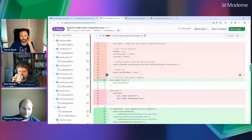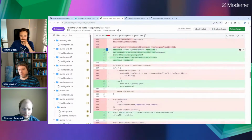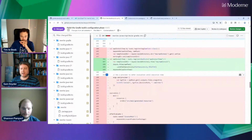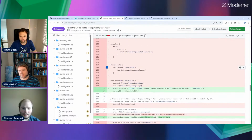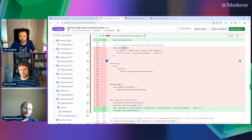Yeah, there was one in here somewhere. I'm trying to find it. But one place where we use .get on a task. Yeah, probably grabbing a jar task. Yeah, here. Oh, that's not provider. Never mind. But you get the idea. It can be something like a withType that's eager, a get, any number of these things.